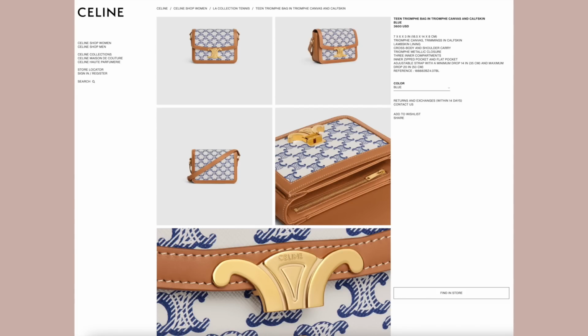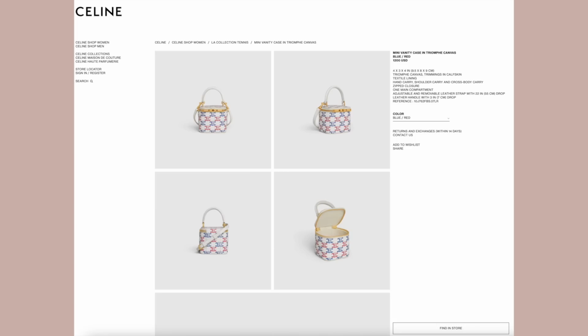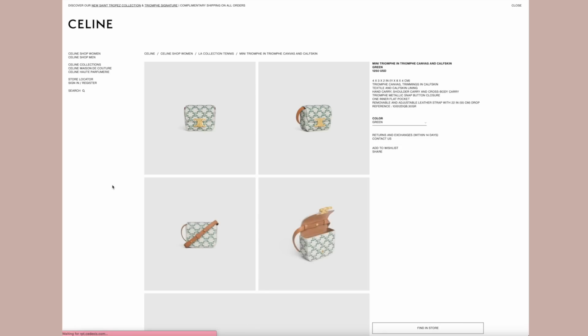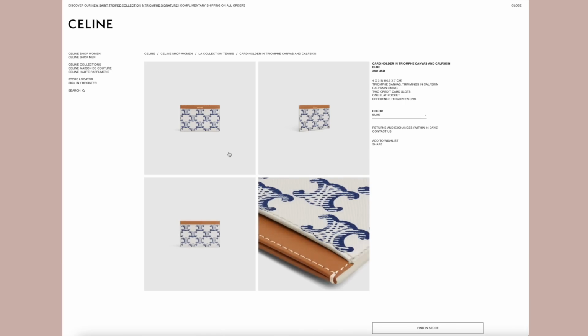They also have the Triomphe canvas in the new blue and in the green as well. I think the green one and the blue one are gonna be way more popular than the red and blue one, just because the red and blue one is a little too themey for me. They have the green one available in the mini Triomphe, and then the blue they have available in a card holder and the focal bag.